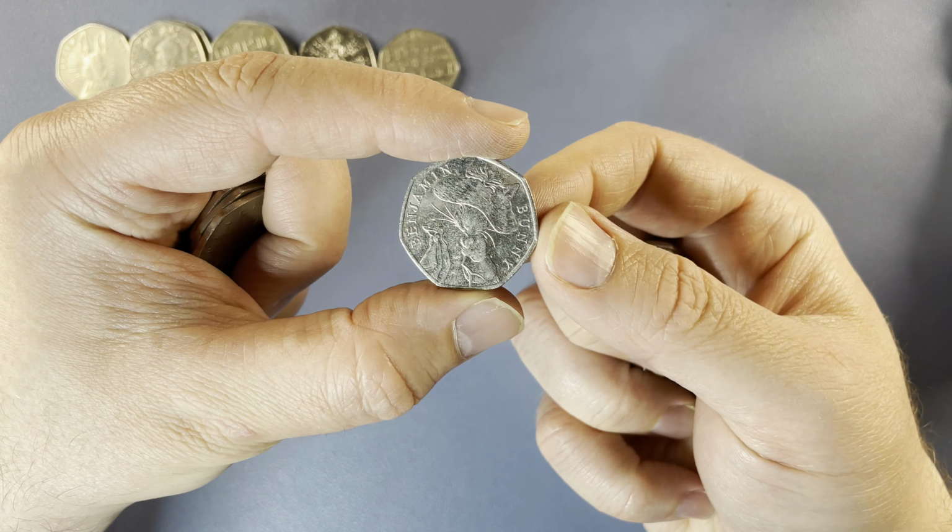Wow, look at that. First coin in the bag. Jemima Puddle Duck, 2016. A top 10 find for sure. What an absolute beauty. I was beginning to get a bit worried with these ones, thinking that they'd been pre-hunted, but that has convinced me it is not the case.